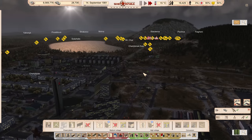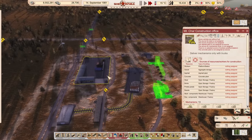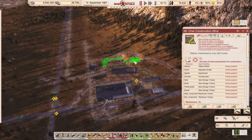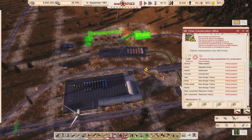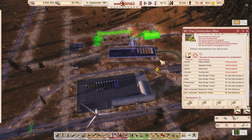For steel, come back over here. So I can put these things on auto search, but I have to tell them where to get the stuff. And they can't get gravel yet. So first I'm going to tell them to get steel from here. Bricks, you're getting it from here. Prefab panels, boards, mechanical components, and electrical components. All right. There you go.